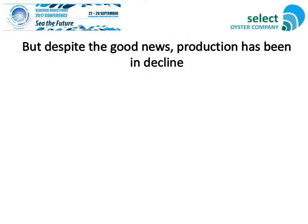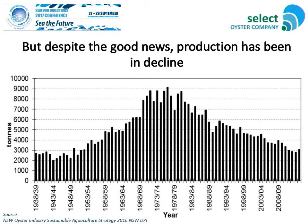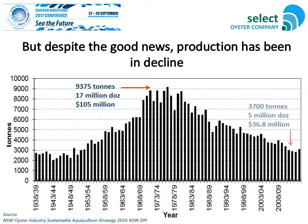But despite the good news, production has been in decline over the past 4 decades or so. So in the mid-70s, it reached its peak at 17 million dozen per year, $105 million per year. Today, unfortunately, that's dropped down to 5 million dozen per year and $36.8 million.